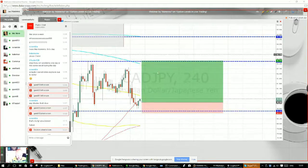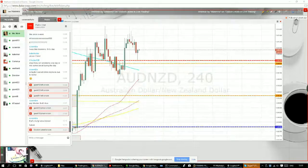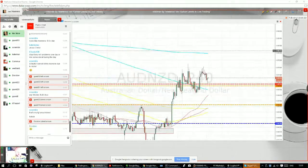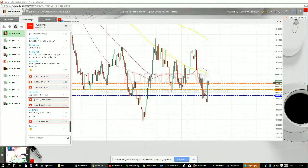Then the price is possibly going to break this level here and go to the 84 level around this area here. Okay, let's go to Aussie New Zealand. Fine. What do we have here? Let me switch to a weekly chart. Yes, we do have, as you can see, a very important level at the moment and a spike as well during this week.